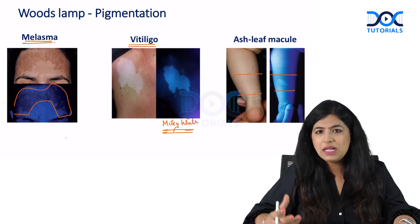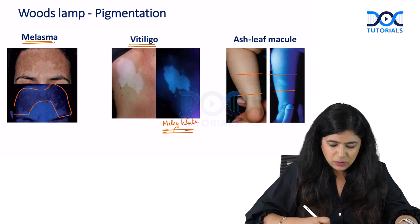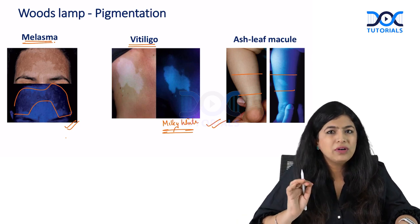So again, this milky white color of the ash leaf macule becomes more prominent on Wood's lamp. So you can use it for hypopigmentary lesions as well as hyperpigmentary lesions. So this is the beauty of Wood's lamp.